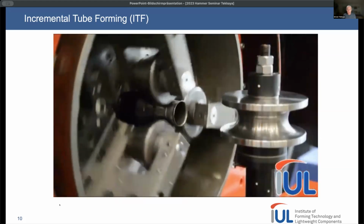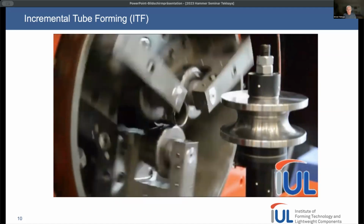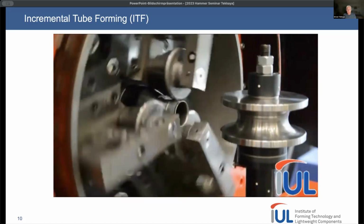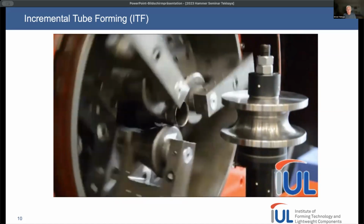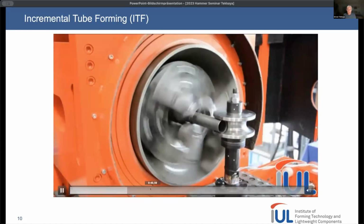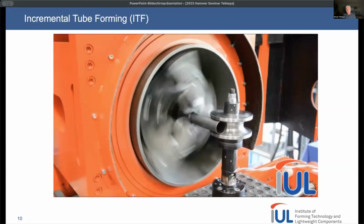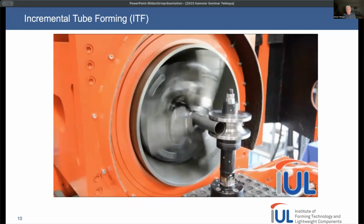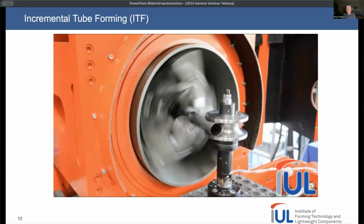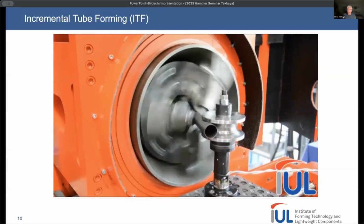Now here, those are the rollers. This is now slow motion. Here is the tube in the middle, and you have a slight reduction of the diameter. This is the bending tool. If we move a little bit further, you see the tube is fed through the machine, then touching the bending tool, and the bending tool is now bending the part while it is spun.